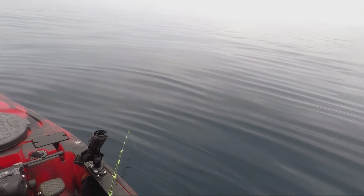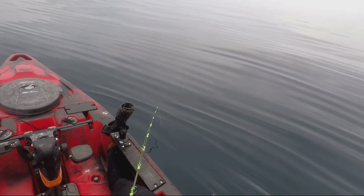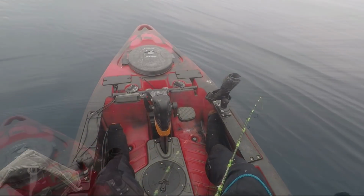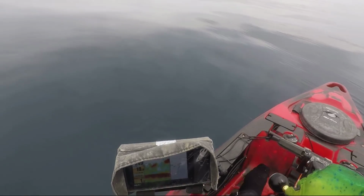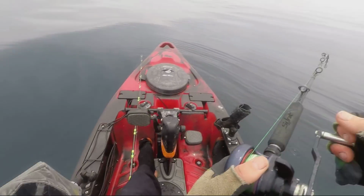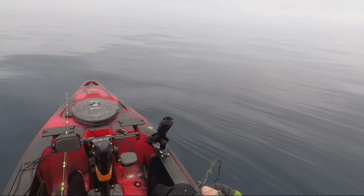Oh no. Damn, I've got this other rod down and this is actually a decent fish. I didn't think it was, but it actually is. Yes, we're clear. Okay, now we can start getting some line back on this puppy. I think this is quite a decent fish.